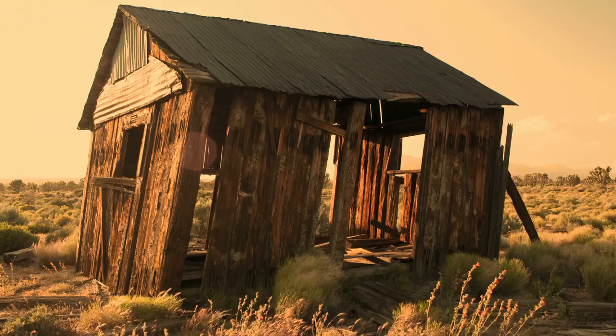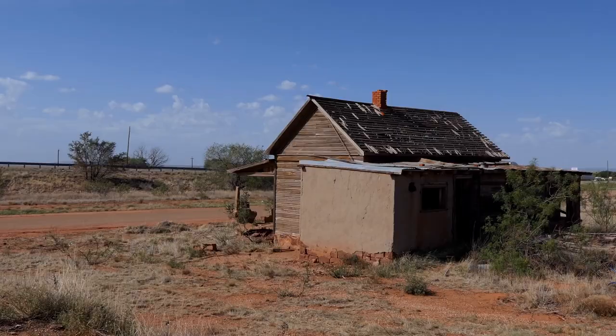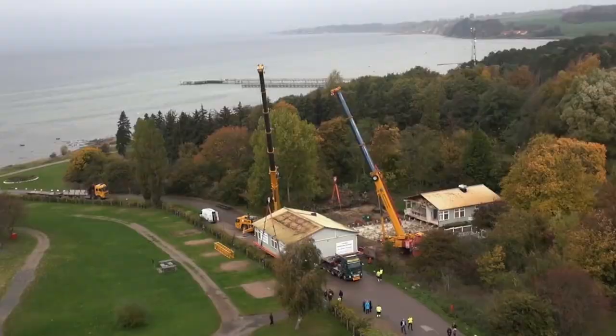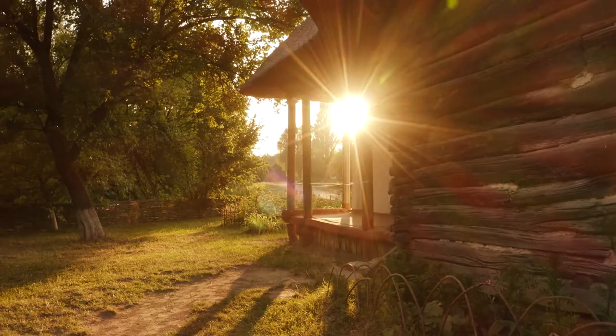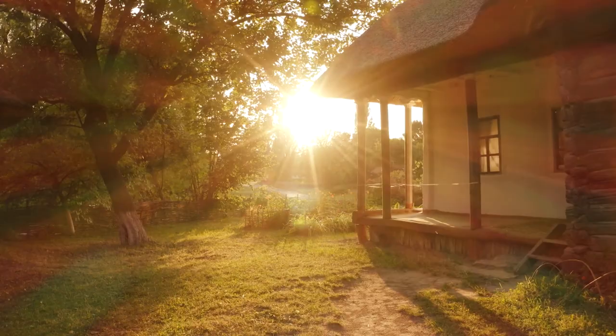Now, finding the oldest building in every state was kind of tricky because there's lots of old structures. Like, does it count if it's a fallen down ruin? What if it's a cave? What counts as a building? What if it's been moved? We're going to begin in Alabama, not because Alabama's buildings are the coolest or the oldest, but because we're starting with the letter A.